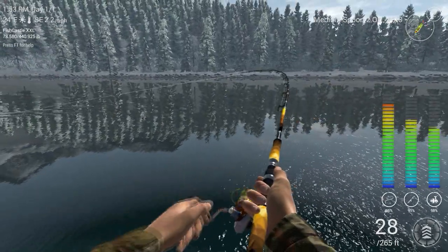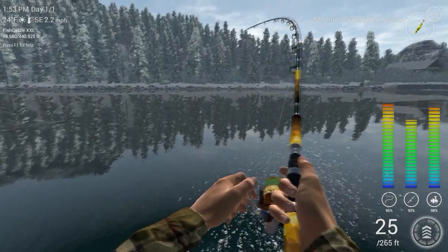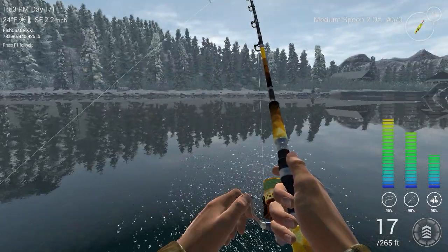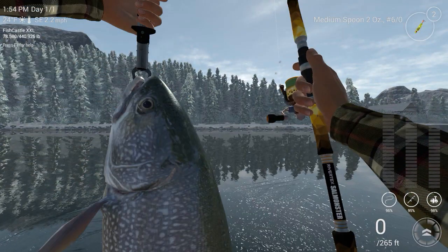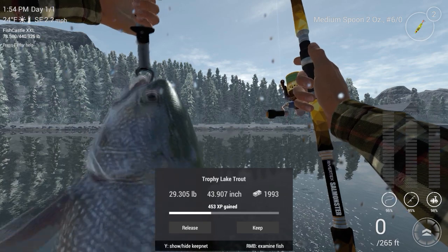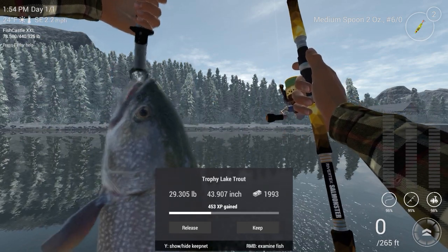Come on, we want to see you. Come on, we want to see you, little fishy. Well, he may not be a little fishy. Let's see what he is here, guys. Ooh, another trophy. See, look at the cash, guys. 1,993. Well, you're going to need it.